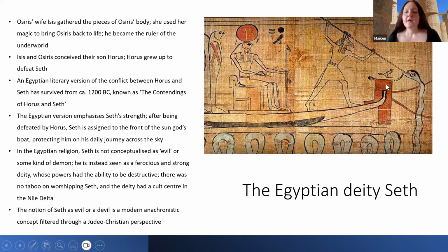The sun god is sitting behind him, and Seth is spearing Apep, who's the cosmic serpent enemy of the sun god. So Seth is not seen in the Egyptian tradition as what we would call evil in a Judeo-Christian sense. He's not anything like a devil or a demon. He's instead seen as a very strong, very ferocious deity, and his powers have the ability to be destructive. But on the other hand, there was no taboo on people worshipping Seth. Seth was actually fairly widely worshipped, as were the other gods. And he even had a cult center in the Nile Delta. So any idea that Seth is some sort of evil demon is a very anachronistic concept, filtered through a Judeo-Christian perspective, and it's not a feature of the Egyptian religion.